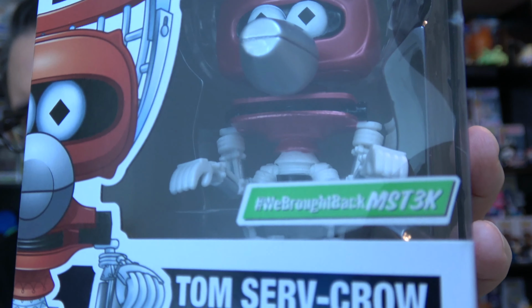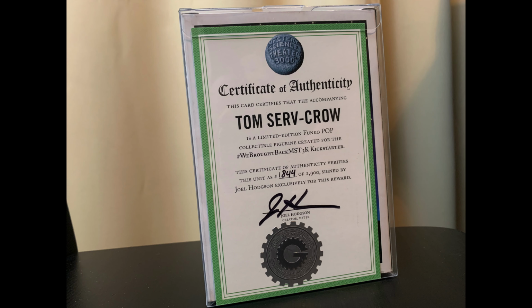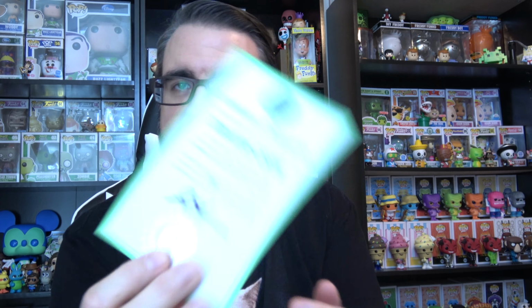It was limited to 2,900 pieces, and there's the sticker that says, "We brought back MST3K." This is from a few years ago. This was made in 2017, and it even came with a certificate of authenticity that says 1,844 of 2,900. Yeah, 1,844 of 2,900, and that's signed by Joel.